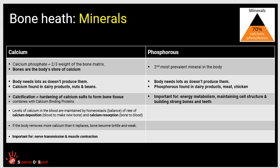Again, already you should know that it's part of the process of hardening bone tissue. Calcium salts combine with calcium binding proteins to harden bone tissue, to make bone tissue. That process is called calcification. So this calcium is essential in hardening bone or creating bone tissue.